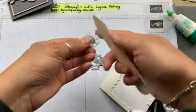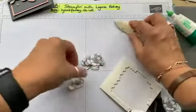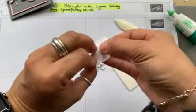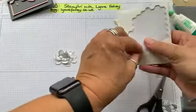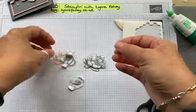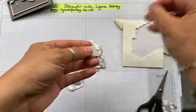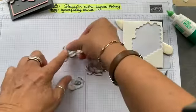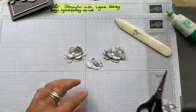Okay, and I'm just going to give this a little bit of definition. And then using the big ones, just going to put one in the middle of this and put that there. And then take another one off the back, flip that over onto this one, and as you can see I've used the other side of the cardstock, put that on there. Okay, so you can see that there are 3 different types of flowers.